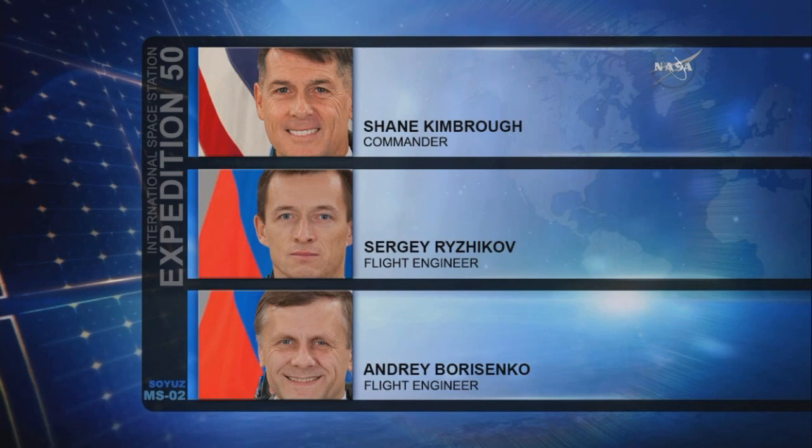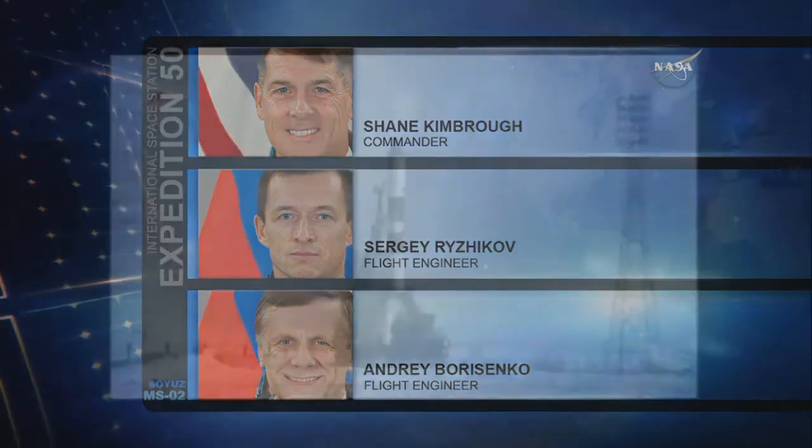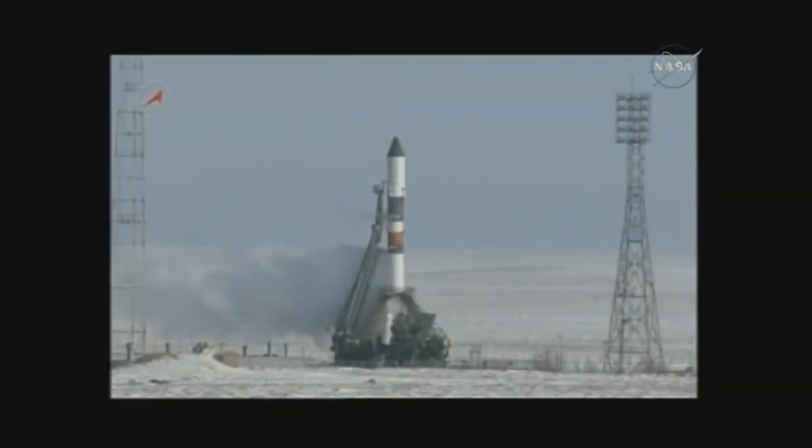Kimbrough, now the commander of the International Space Station. Before he and his crewmates depart the station on April 10th, he will have handed over command of the International Space Station to his NASA colleague Peggy Whitson, who will be the commander for the Expedition 51 increment.